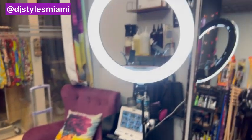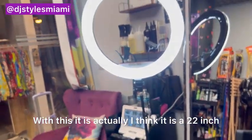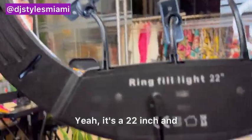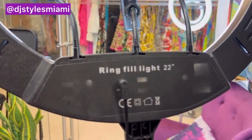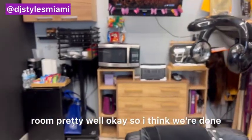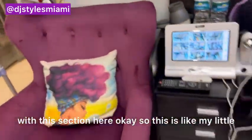Now, with this, I think it is a 22-inch, if I'm not mistaken. I don't remember, but I know it's pretty big. Yep, it's a 22-inch, and it helps. It really does. It lights up the room pretty well. Okay, so I think we're done with this section here.